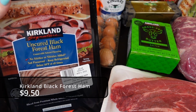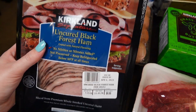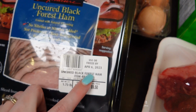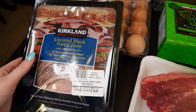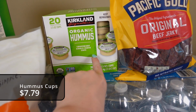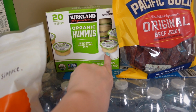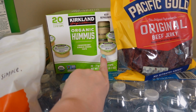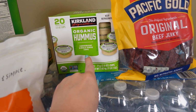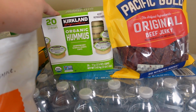This is my son's favorite sandwich ham for his lunch boxes. So I got that. It's just the Kirkland brand uncured Black Forest ham. And if you'll see here, you can freeze it up until this date. So that's why I like to pick these up too because they stay good for a pretty good while. Back here, I got a thing of the little hummus cups, the Kirkland brand. These are really good. Put some sambal on them and eat them with some naan bread, or they have really good everything bagel, little bagel chips at Costco. I didn't get those this time, but if you like to have something crunchy with your hummus, those are really good. So these are just a good snack to have on hand.